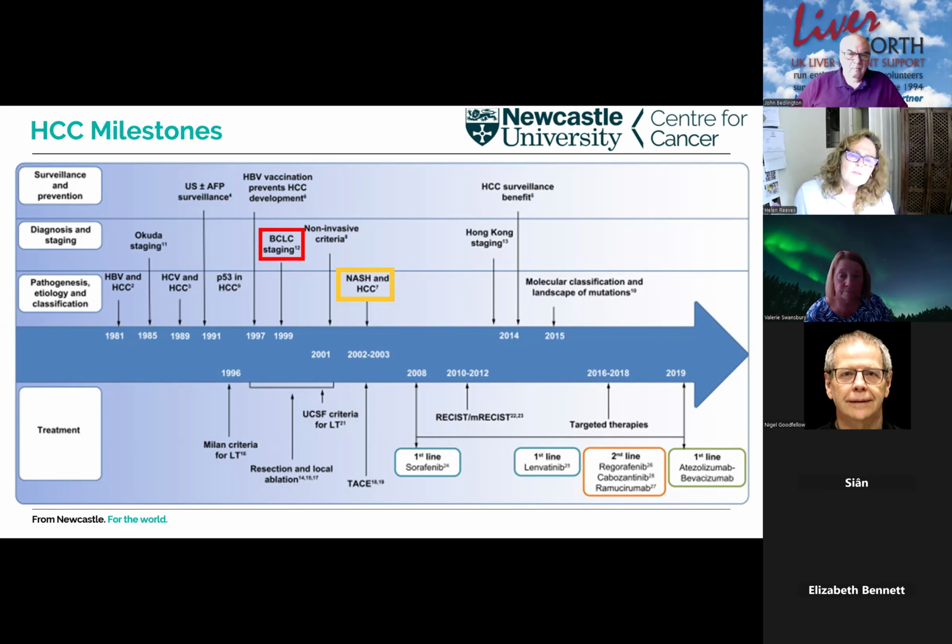And actually, it didn't really matter very much in the earlier days because there weren't many treatments. If you had a small cancer, you were either going to be able to have an operation. If your liver function wasn't very good, you were either going to be able to have a liver transplant or not. There weren't medical treatments. Oncologists were never interested in liver cancer because there was such a limited role because of the cirrhosis.